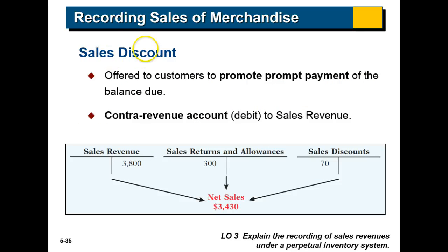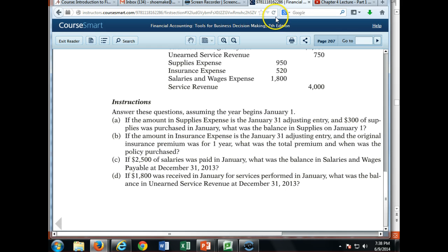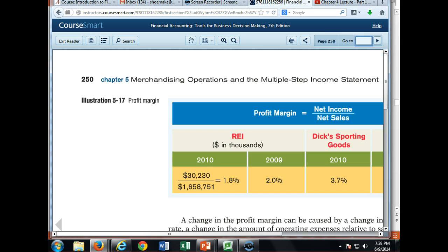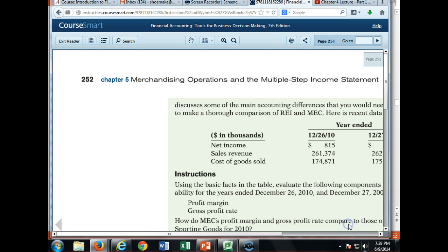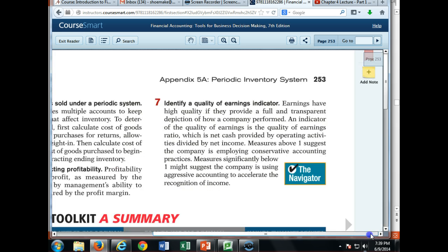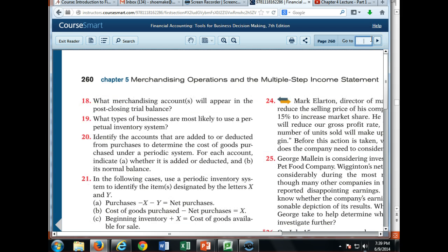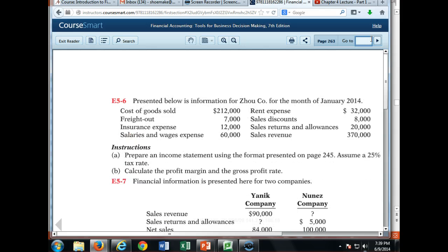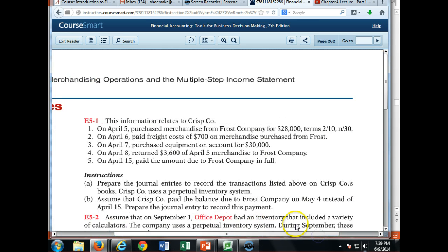Let's do a problem real quick, okay? Let's go to page 262. Okay. On April 1st, prepare the journal entries to record the transactions listed above on Crisp Company's books. Crisp Company uses a perpetual inventory system.